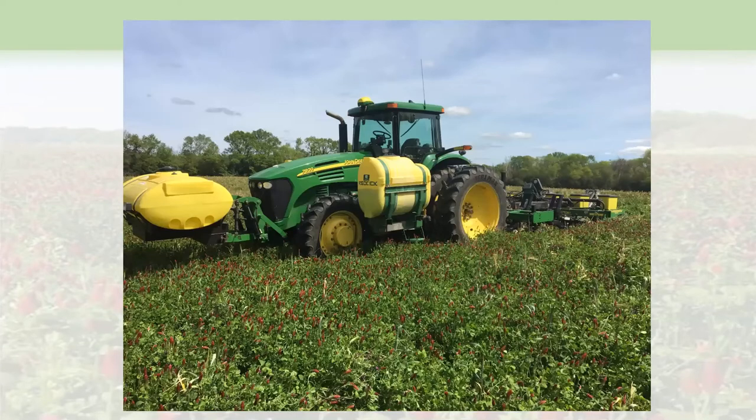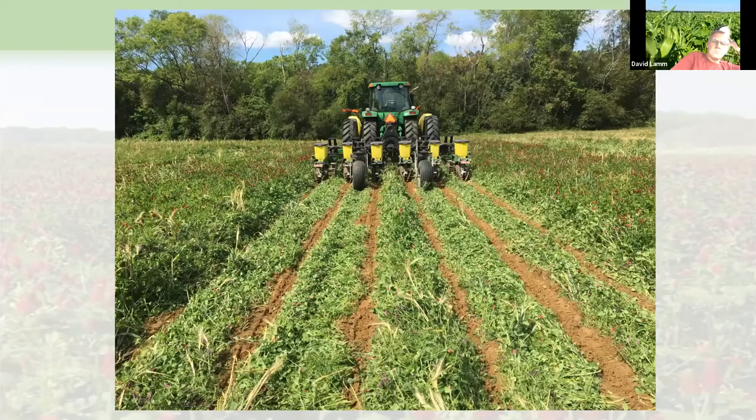This is just a picture showing towards the end of the cover crop planting. Now you'll start to see the clover start to bloom, but this is right at the end of the planting season on corn. Going back with subsoiling, I didn't like the too much soil disturbance. I don't want to see that bare soil there.